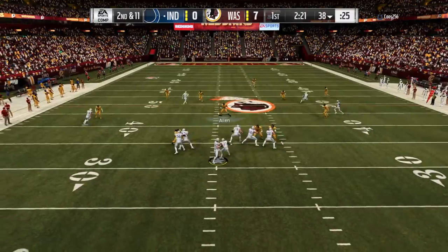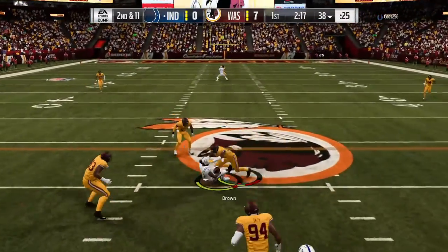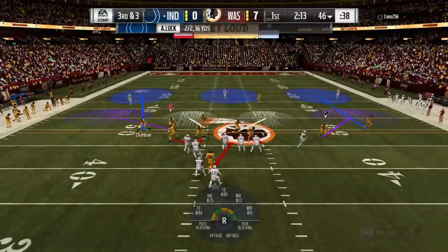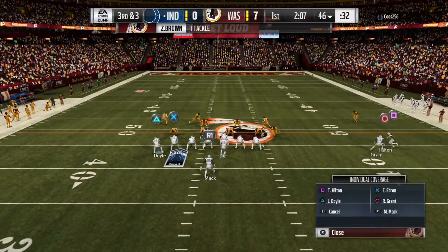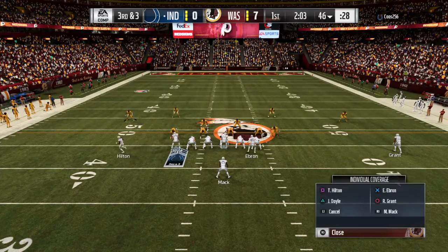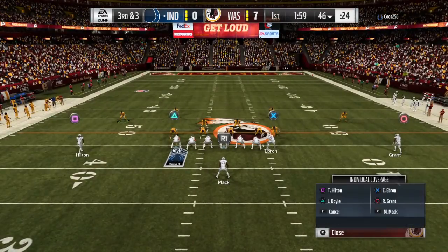Here's Luck now on 2nd down. It's complete here to T.Y. Hilton. And he'll be taken down at the 46-yard line. 8 yards on the completion, but now they face 3rd down. One thing we do know, he's going to get his catches. So as they move forward defensively, got to continue to focus on not giving up the big play when he does catch the ball in the secondary.